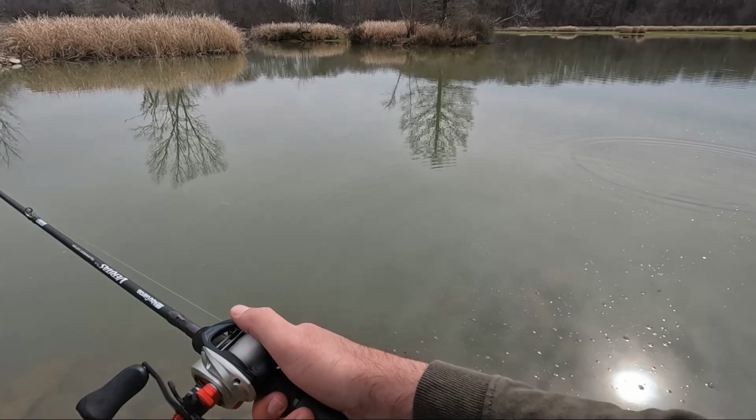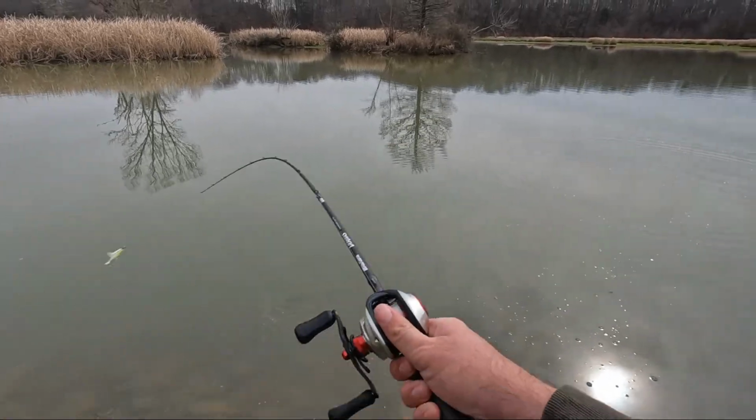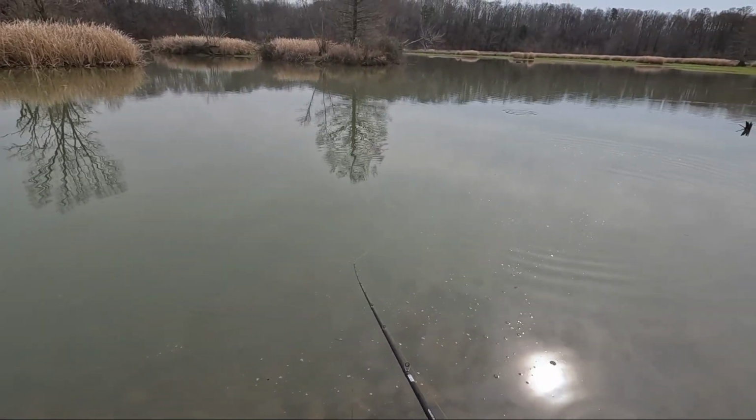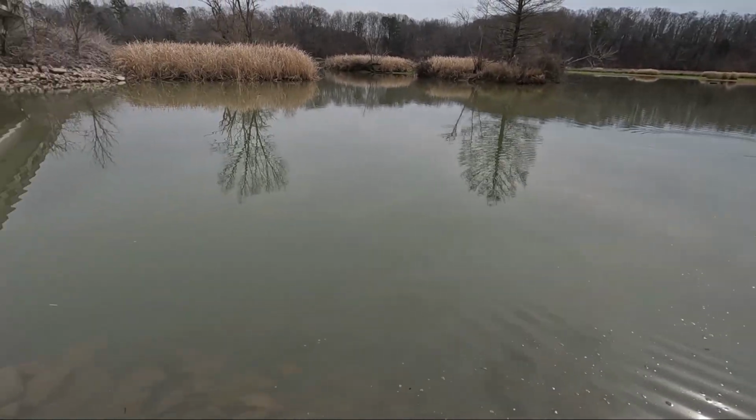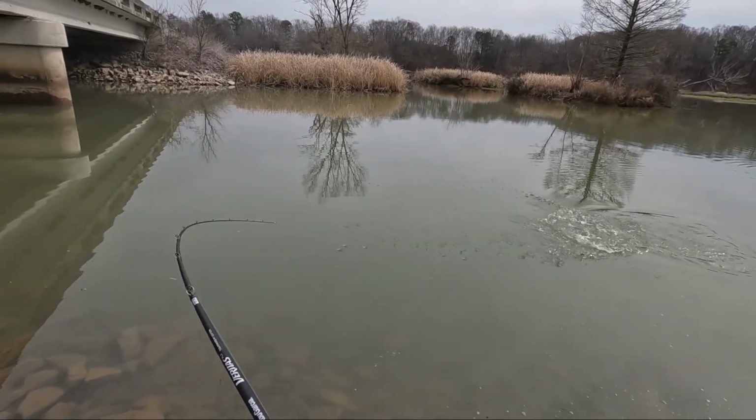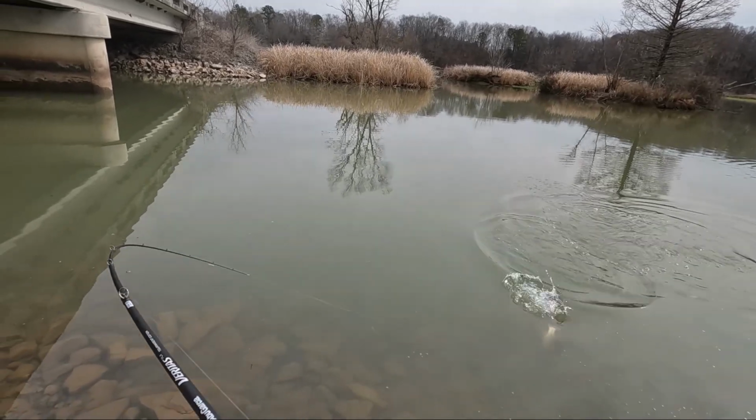Like today was kind of like, hey, if it works out, it works out. And it worked out really well today. There was a fish right there that came up when I paused my lure. Another bass. Oh, there he is. Oh yeah, that's a good one.